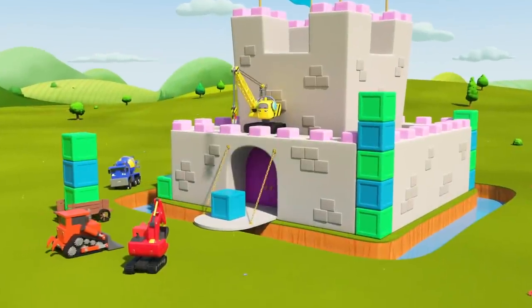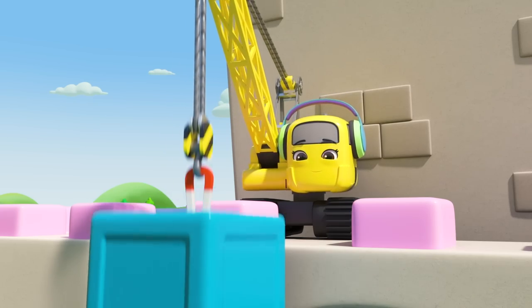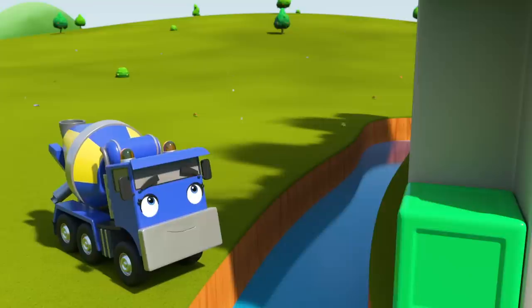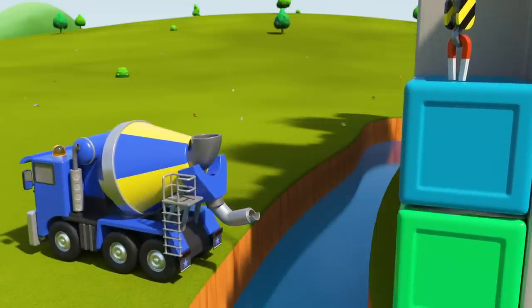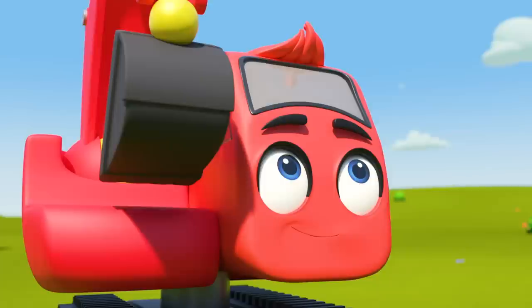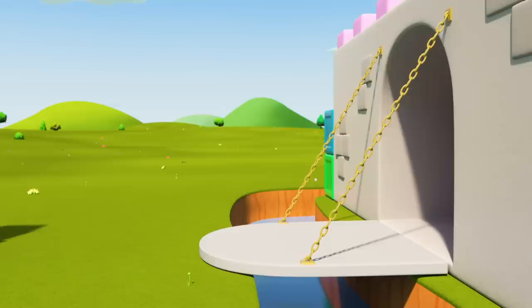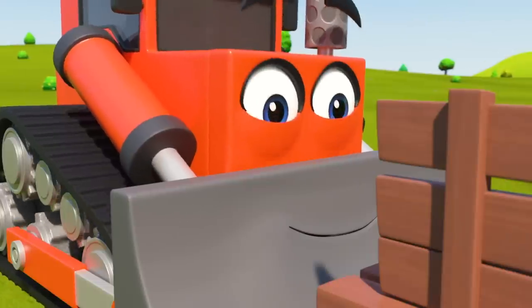Look, it's the construction crew, and they're building a castle. Digley is directing Dazey as she lifts a big heavy block and puts it in place. CJ squirts the cement and... done! 1, 2, 3, 4, 5 blocks on one side and 1, 2 on the other. They're going to need some more blocks. Go, go, Dozer! 1, 2, 3 blocks across the drawbridge. Good job, Dozer.